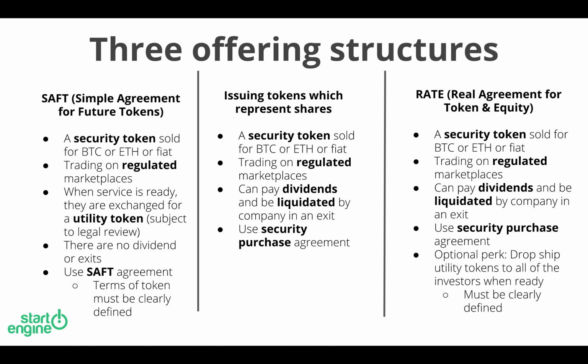I'm going to start in the middle here with tokens that represent shares. So a security token can be sold using cryptocurrency or fiat, and it can be traded on regulated marketplaces. The token may pay dividends depending on what type of equity it represents, and it may be liquidated in an exit, so the owners would get paid out. The purchase is made using a security purchase agreement. Okay, that's one simple way in which a token can represent a security. Those are some of the details there.